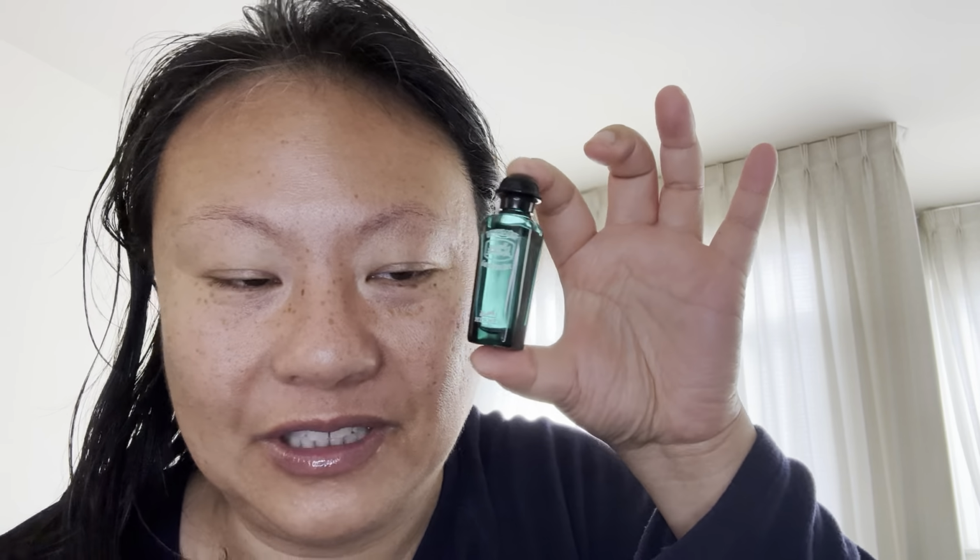Yeah, and I just also wanted to show you this super cute little mini bottle. I love the green color of it. So Eau d'Orange Vert means green oranges. And yeah, that's what it smells like. Green oranges and sandalwood. Perfect. It's not as juicy as the other one, but this is still really, really cool.